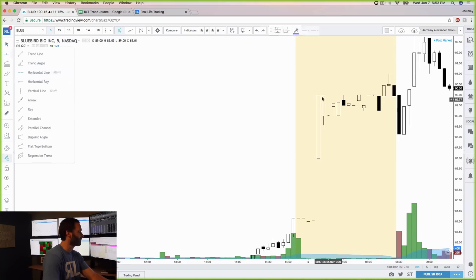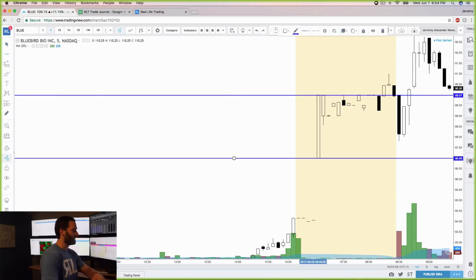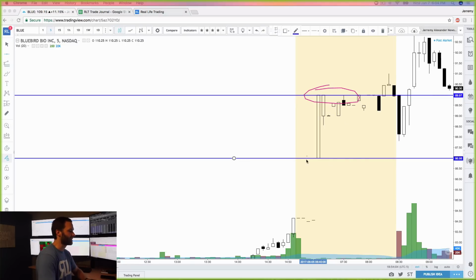All right, draw support resistance. Here is a resistance here. Here's a support here. This is a very easy support level to draw. Right, so you got a resistance here, support there. That's very simple. Lennon said, are these lines on the 5-minute? Yes, ma'am, these are 5-minute lines. 5-minute candles.